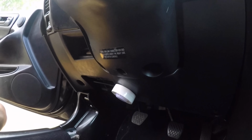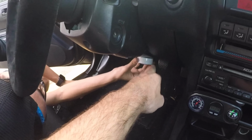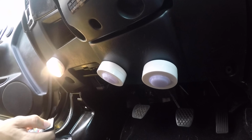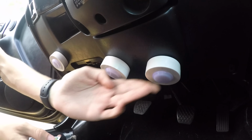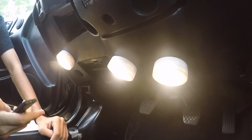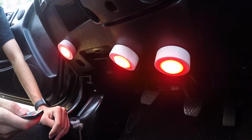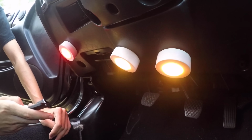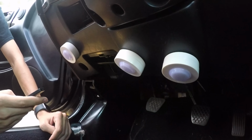Oh yeah, that's perfect. It's heavy, so it's pulling the dash. Remote control. Oh, why didn't all 3 of them work? Do they not have batteries in them? They do. Oh, there you go. Boom! Remote control. Change the color, my dude. You want green? We got green. You want red? We got red. You want blue? We got blue. You want all of them? Oh boy. Look at that. You want flash?